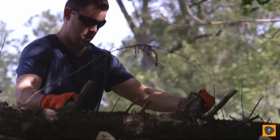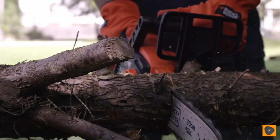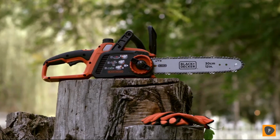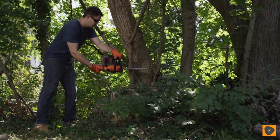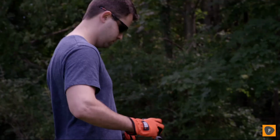This 40-volt max chainsaw offers power, runtime, and versatility, all without the weight, noise, and hassle of gas-powered equipment. At 8.3 pounds, the chainsaw is lightweight and its full wraparound handle provides a comfortable grip in cutting applications. We've put high power in a small, compact lithium-ion battery with long life.